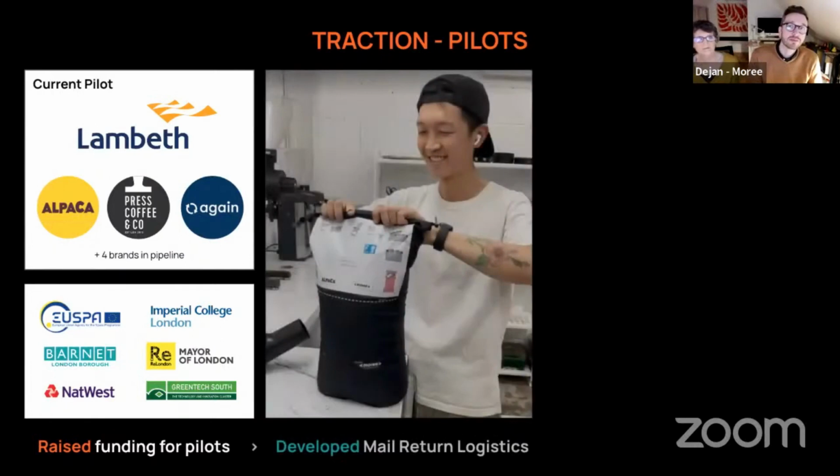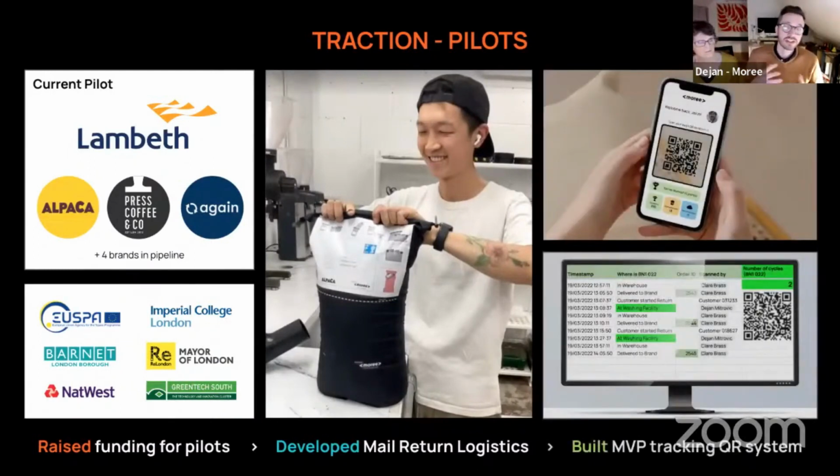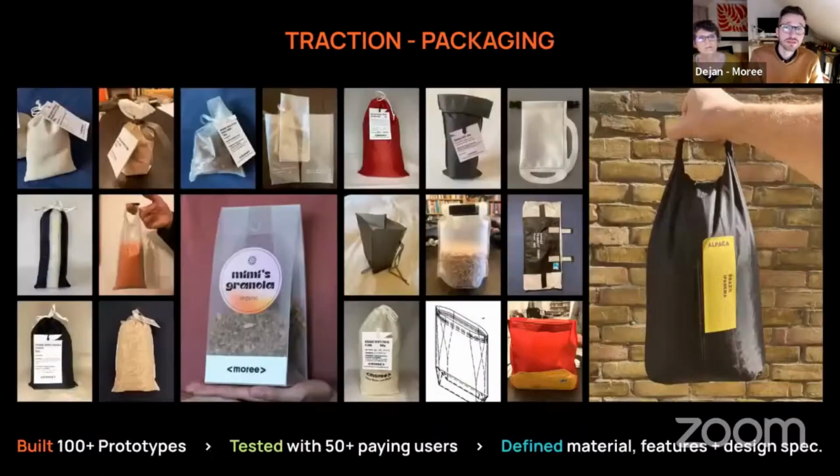Now, we've developed and tested the mail return logistics, and we've built an MVP version of our tracking system, which actually uses QR codes to track the packaging, where it is in the cycle, and how many times it's been reused. And during these pilots, we've tested and built over 100 different prototypes, tested them with 50 paying customers, which really helped us define the design spec, the material, and the features that it needs. And our current designs cater for dry goods like coffee, granola, and pasta.